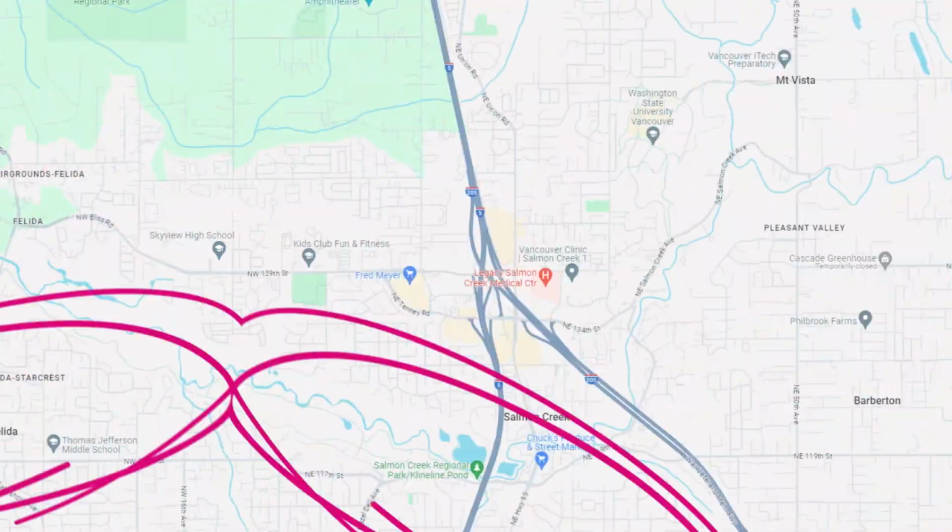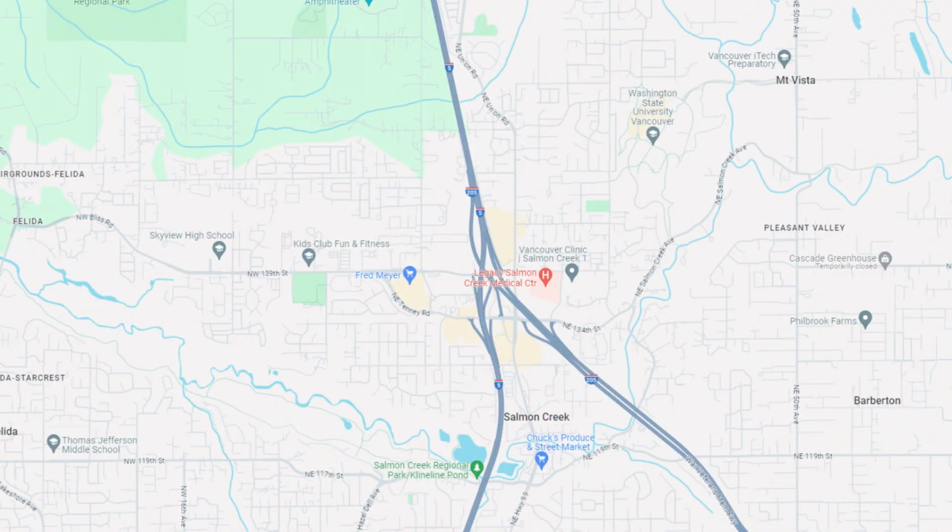But if these 2 parks are not enough, the Salmon Creek Regional Park isn't that far away, or there's always the Cougar Trails on the Washington State University campus just north of here. All great options for getting outdoors.